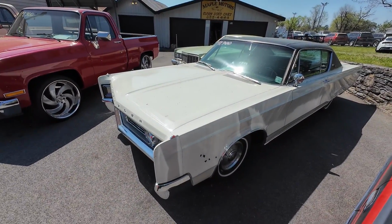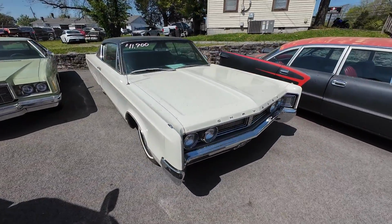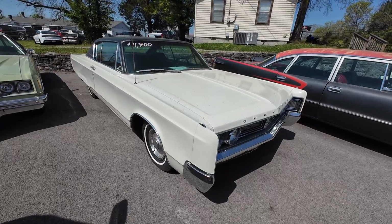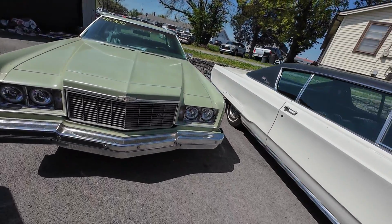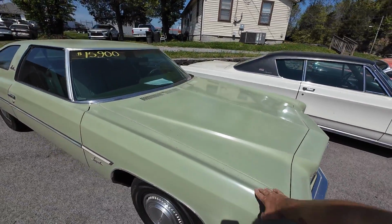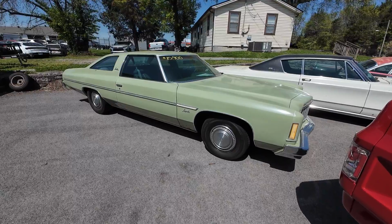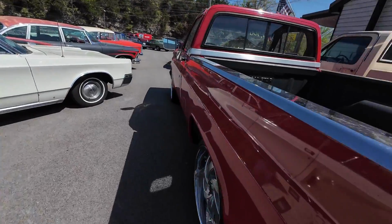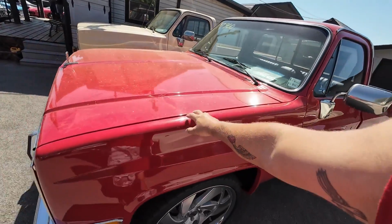1967 Chrysler Newport sitting here. This one is $11,900 and the price has been dropped. 1975 Chevy Impala. For some reason, I thought somebody was buying this last week. I guess not. $15,900. It may already be sold. I haven't checked the website. I just came out here, started videoing for y'all.